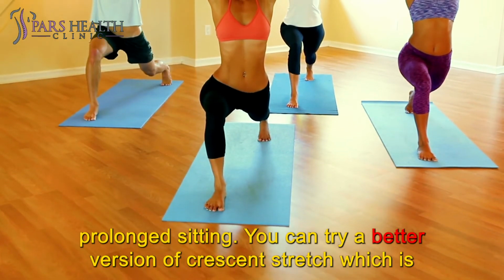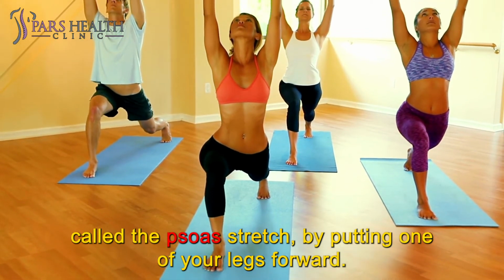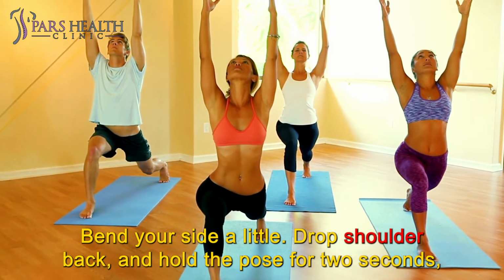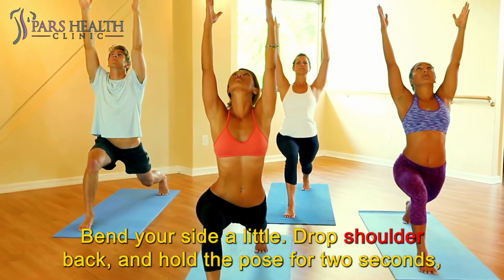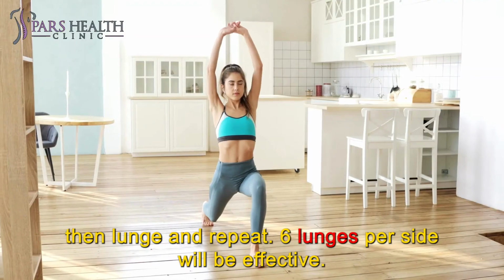You can try a better version of the crescent stretch, which is called the psoas stretch, by putting one of your legs forward. Then raise the opposite arm over the head. Bend your side a little. Drop your shoulder back, and hold the pose for 2 seconds, then lunge and repeat. 6 lunges per side will be effective.